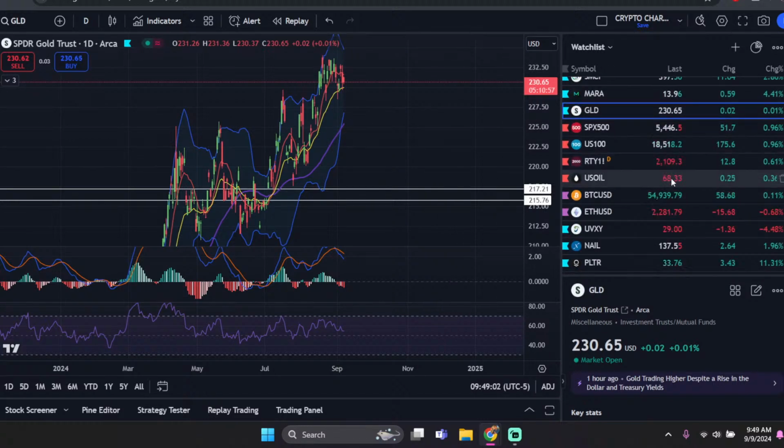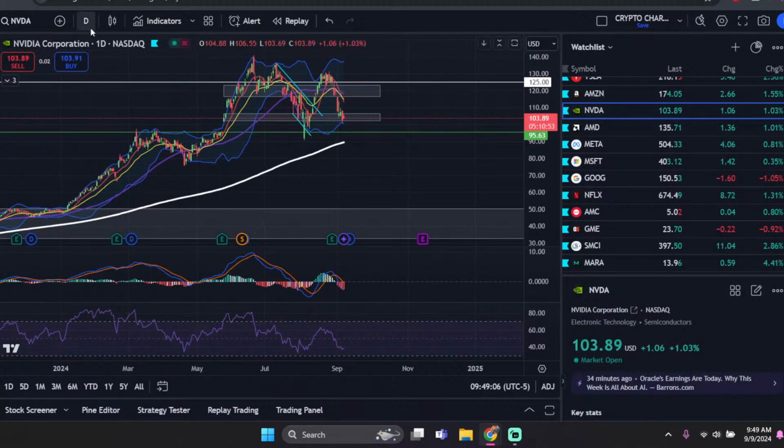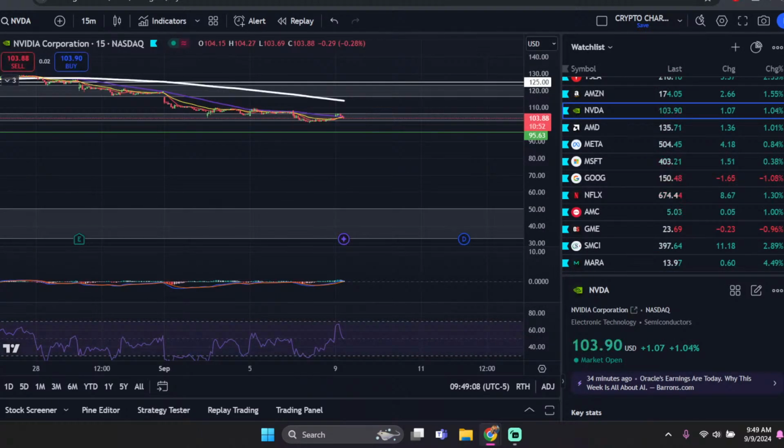NVIDIA is so... Ew. Like my daughter's diaper in the morning.